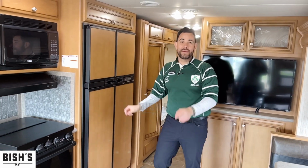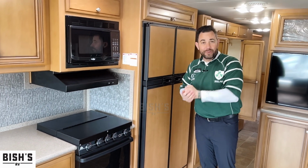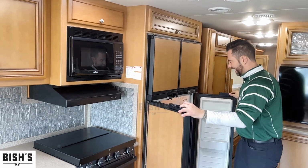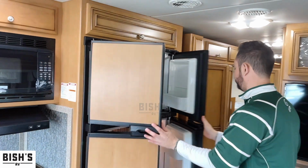4-door Norcold fridge. I actually said it right that time. I have another video out there where I use it as a tongue twister. 4-door Norcold fridge. 4-door Norcold fridge. I can do it now. And this 4-door Norcold fridge has the ice maker on the left and plenty of space and storage for all the standard residential items you're going to put inside of here.